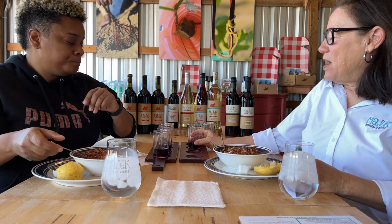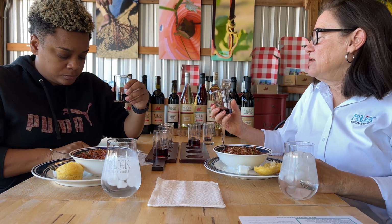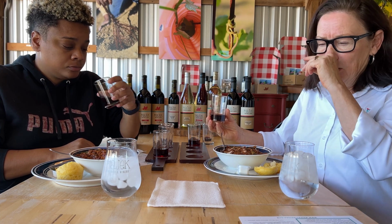So the next wine is Tempranillo. And every wine has a story, right? So this wine, we bought the grapes from our friends at Whistling Duck, which is about 30 miles east of here. They have a vineyard in Dublin, Texas, which is near Stephenville. And so in 2018, we bought their harvest.